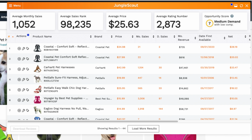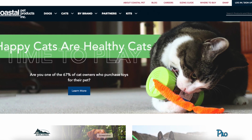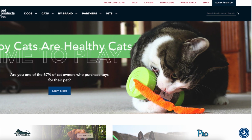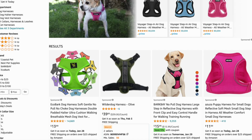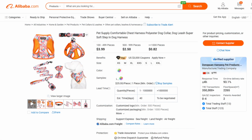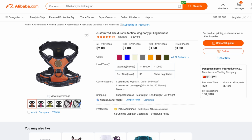Your competitor is Coastal Pet and your audience are those searching for coastal dog harnesses. As long as you're targeting the Coastal Pet brand, you'll be just fine. Lastly, make sure you find a similar product to the existing brand, but allow yourself areas for differentiation. Change the color of the harness, add some unique features, or offer a freebie with your listing.